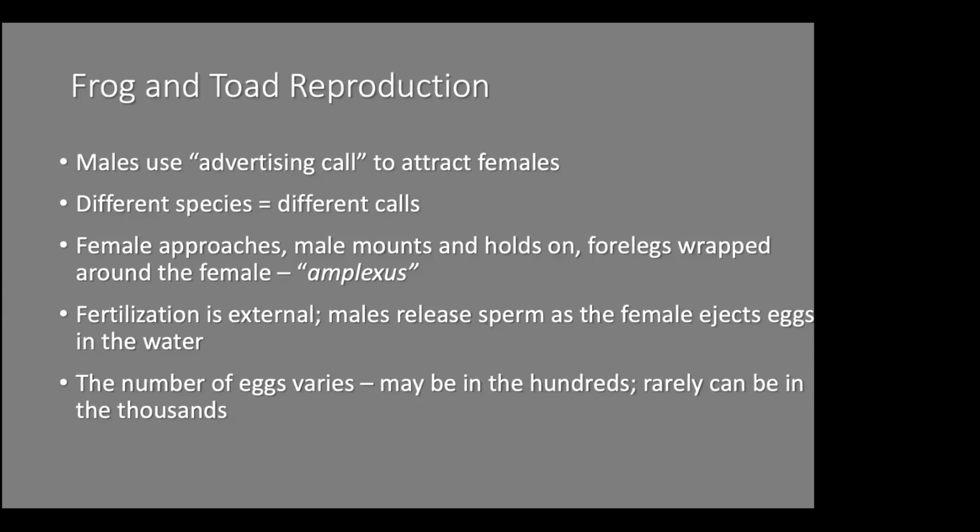Different species have different calls, so it's kind of like with birds. If you are trained in them, you can listen to the call and say, okay, that's a Woodhouse's toad, or that's a gray tree frog, or whatever. So the female approaches, the male mounts and holds on in a kind of piggyback position called amplexus. And when the female releases eggs into the water, the male releases sperm at the same time and fertilizes the eggs externally.